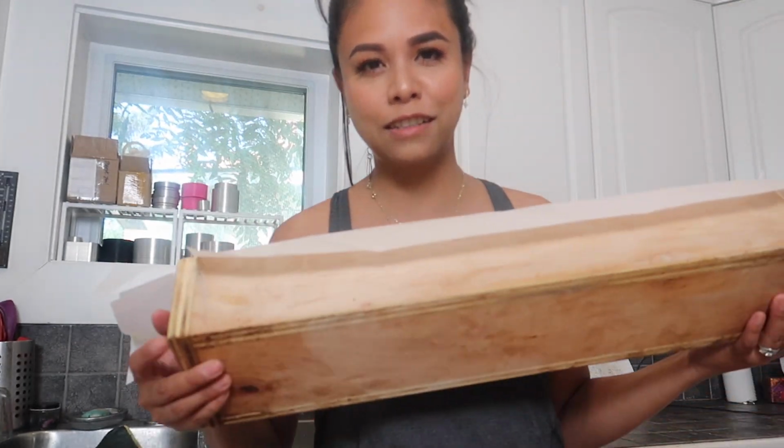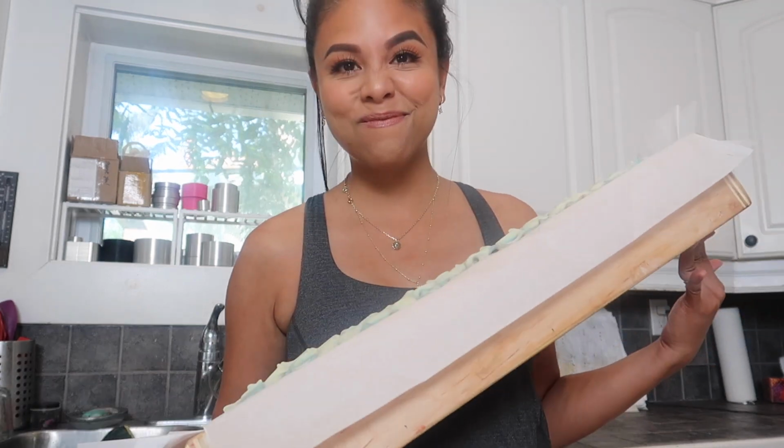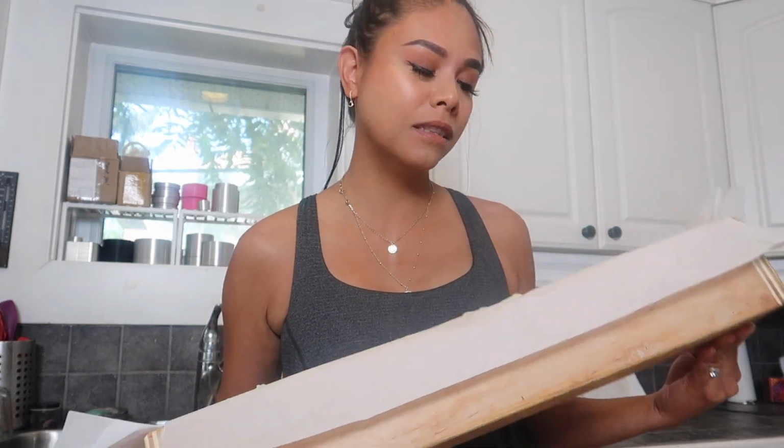I got mine actually from Condor Soap Supplies, but they don't sell the soap loaf mold anymore, like this exact one. So I'm not sure where you can get something like this. Maybe people in the comments can help me out where they got theirs. That's where I got mine.